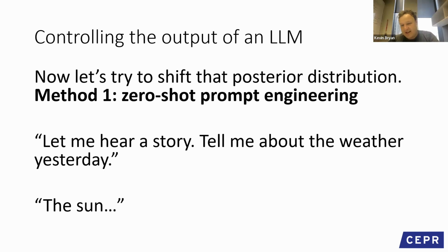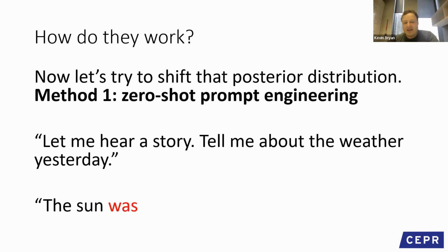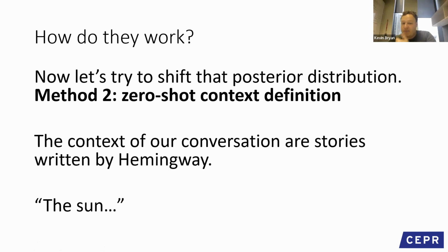The simplest way is what you're doing when you just go onto the ChatGPT interface. This is called zero-shot prompt engineering. Zero-shot means I don't give any examples of what I'm looking for. I just write some text. So, "Tell me a story about the weather yesterday, the sun..." The next word is going to be predicted like "was." It won't say "is." You've given it enough context by saying "yesterday" that the attention mechanism is not going to put "is" here, but it's not super controlled. We can do a little better if I add some context.